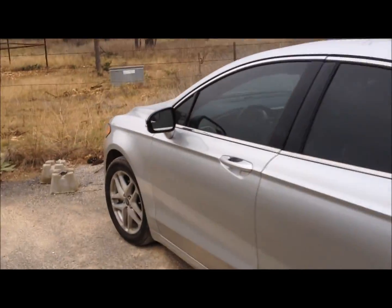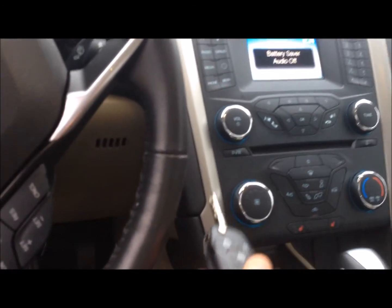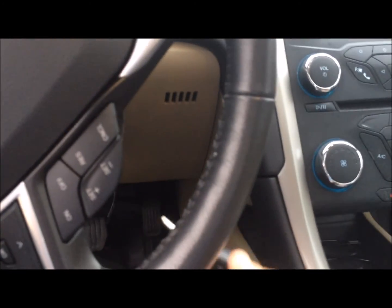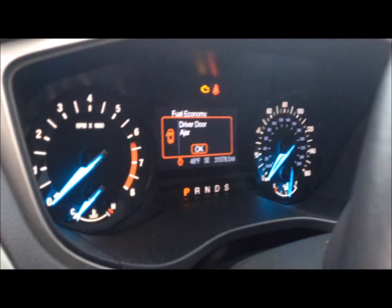Thought I'd do a cold start on my dad's 2013 Ford Fusion Ecoboost. You can see the key still in the ignition. Because of the aftermarket alarm system, it has to be in the ignition in order for the remote start to work, but I'm not going to use the remote start in this video. 31,000 miles. Let's go ahead and see what happens.